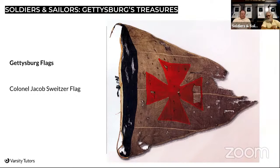And it would have been carried near the command position or the commander, and that would have been Colonel Jacob Schweitzer. And this flag was present, we know. It was given to us in 1921. We have a very nice old note that the flag was carried at the Battle of Gettysburg and the Battle of the Wilderness. And we'll have a little more about another flag, which we'll talk about a little bit later on, and Jacob Schweitzer himself and some of the decisions he had to make.